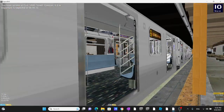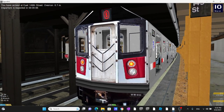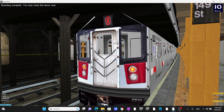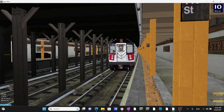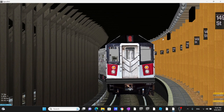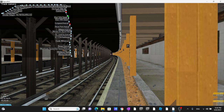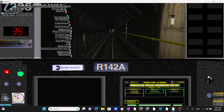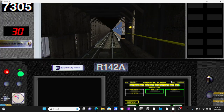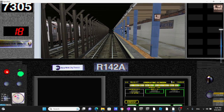This is a Manhattan-bound 6 train. The next stop is East 143rd Street, St. Mary's Street. Stand clear of the closing doors, please. This is East 143rd Street, St. Mary's Street.